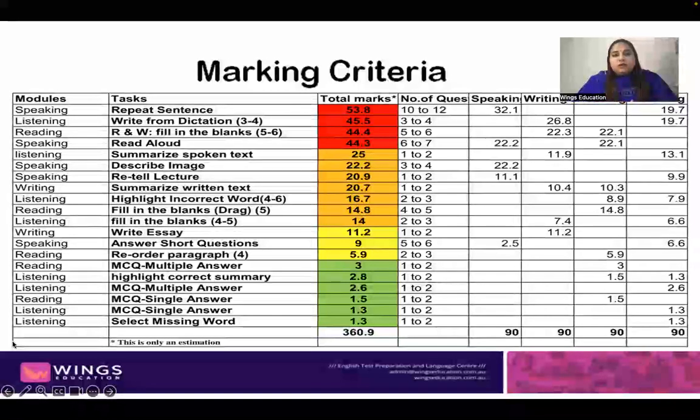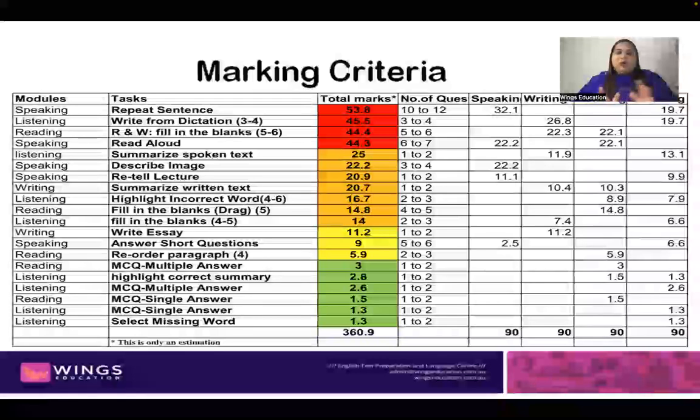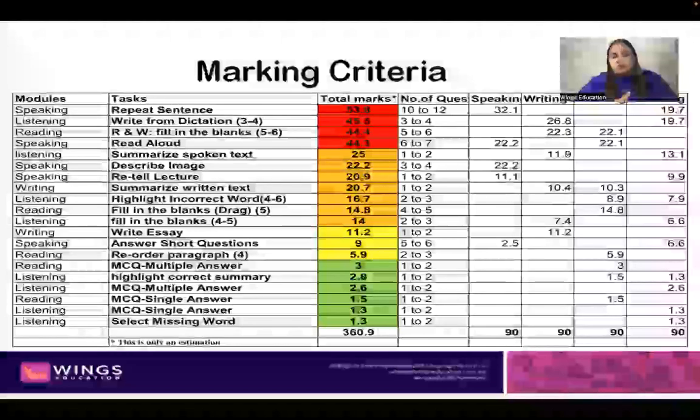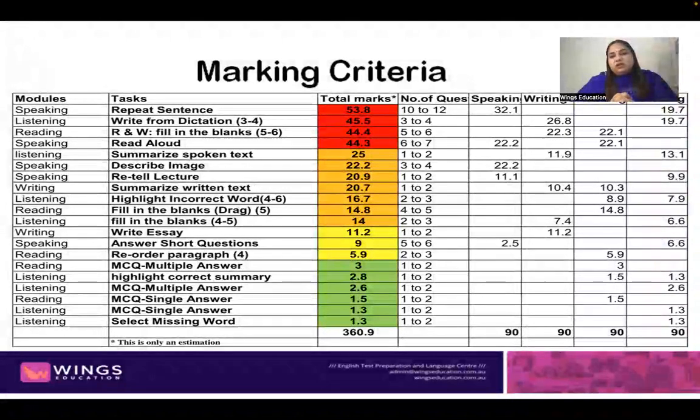Now that's how the marking criteria works. You can see the red questions are the most important questions, and they are distributed in speaking 2, listening 1, reading 1, whereas there's none in writing, but the writing question is your right from dictation and reading and writing fill in the blanks. So it's very nicely balanced, but then you have to focus on these 4 questions if you want to pass your test. Even if you need 50, you need 65, you need 79, these 4 questions you can't ignore.